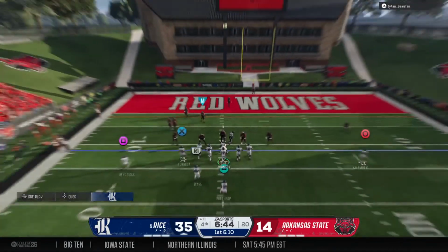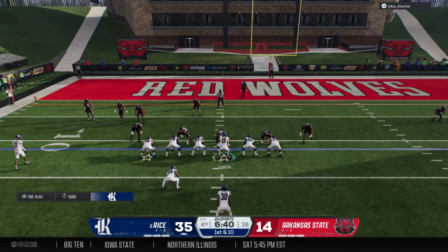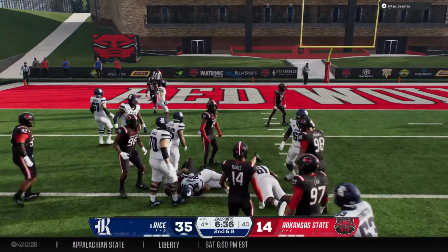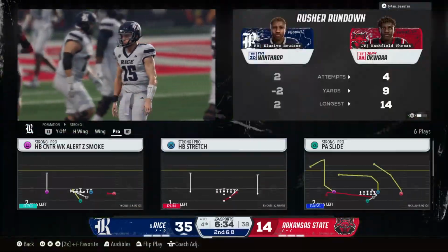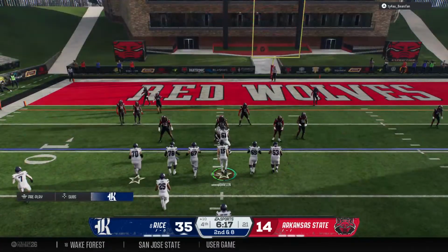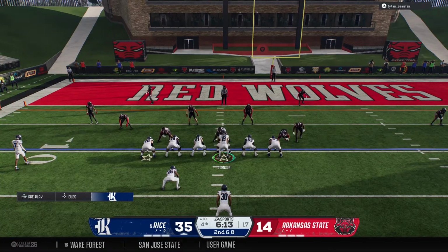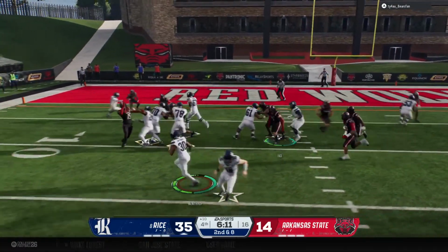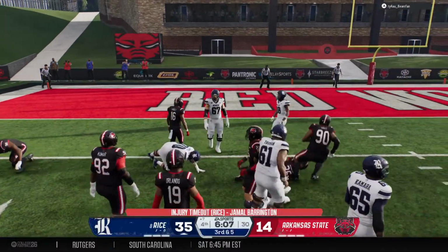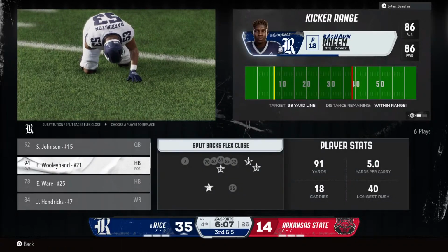The Owls, after exploding for that huge run, back to work. They'll go to the ground. He's tackled right at the 10-yard line, and they're trying to cash in on this drive. Operating in the red zone here on second down. They go right back to him. He's brought down at the 7-yard line, and they are threatening to take it in.